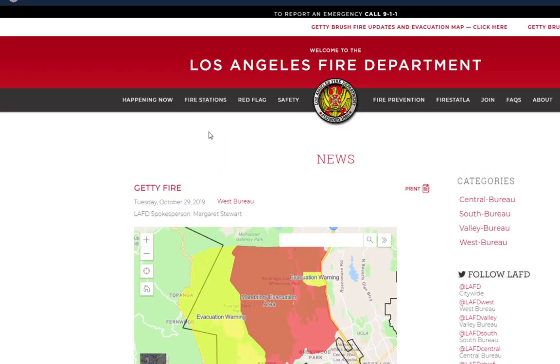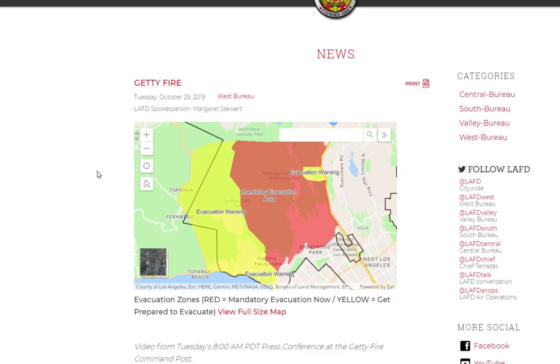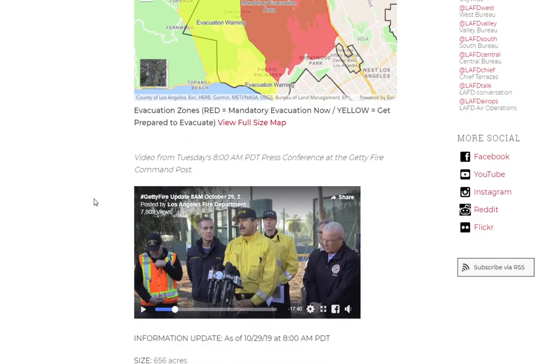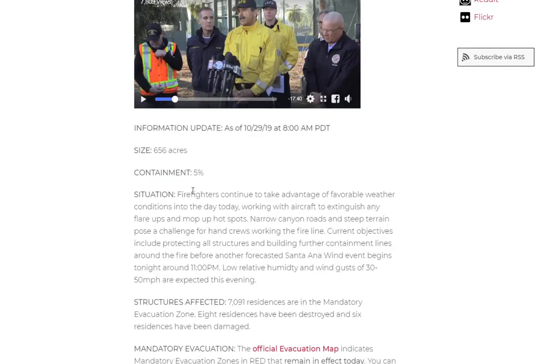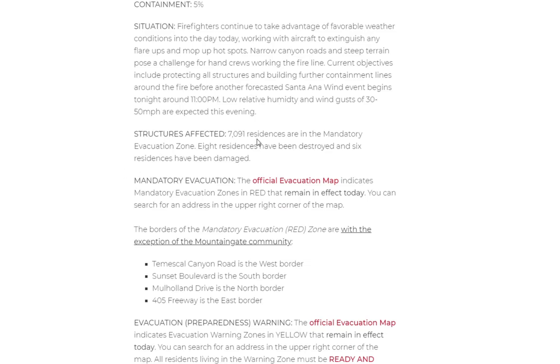This is the LA Fire Department website, and here is the information. We'll look at this map a little bit bigger on a different page. Now, if you are in this area, I recommend go to this page, watch this video, some good information. Here's information on the fire. 656 acres. It is 5% contained. 7,100 residences are in the mandatory evacuation zone. 8 have been destroyed and 6 have been damaged.